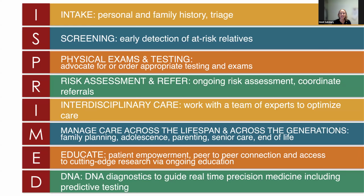Education and empowerment and community, specifically peer-to-peer, patient-to-patient community, is really important to the future of our patients, and we're going to talk a little bit more about that. And the D is for DNA diagnostics. As Anna showed, how far we've come with genetic testing and also how much farther we need to go: identifying genetic variations that contributed to the presentation of cardiac disease, and also recognizing that many people are not able to identify that genetic variant. So we're working with groups and partnerships like we're demonstrating here to improve the reach of genetic testing, and also to develop gene therapies based on genetic variants that are identified.